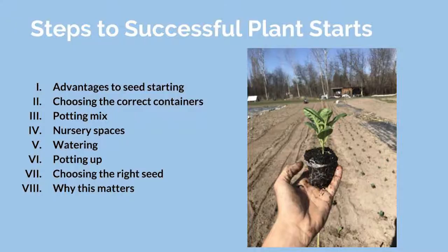So, got a quick little outline here. We'll start off with the advantages to seed starting. So we kind of have our intent and our reasoning and beliefs about why we're doing what we're doing. We'll talk a little bit about choosing the correct containers. We'll talk about the potting mix that goes in those containers. Talk about your nursery space.